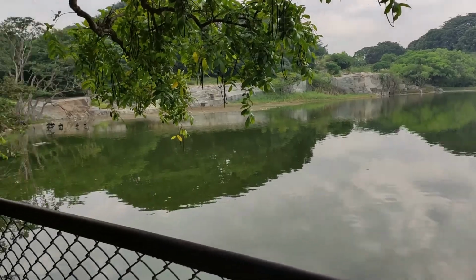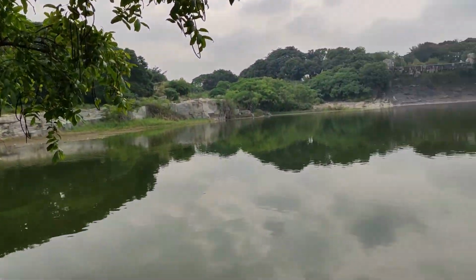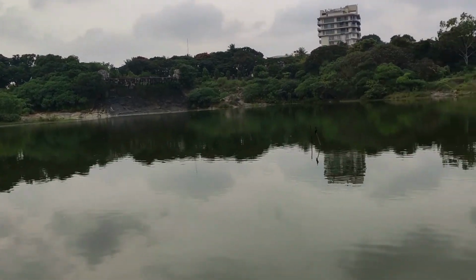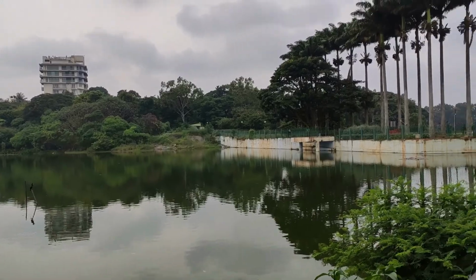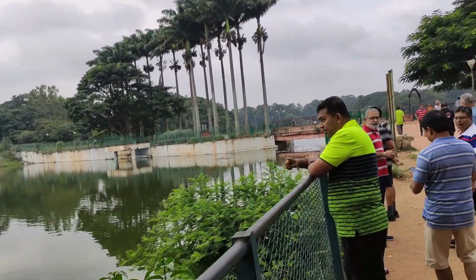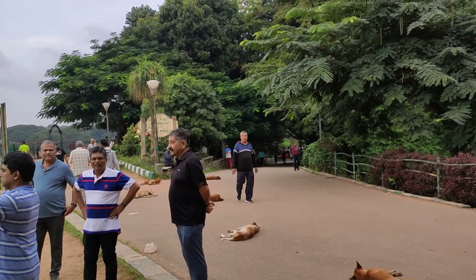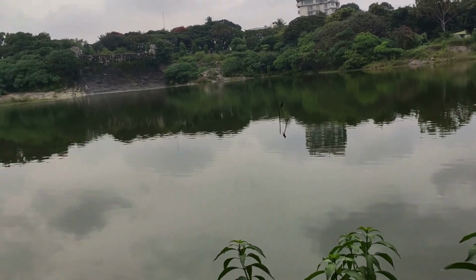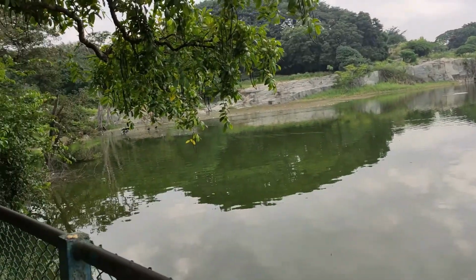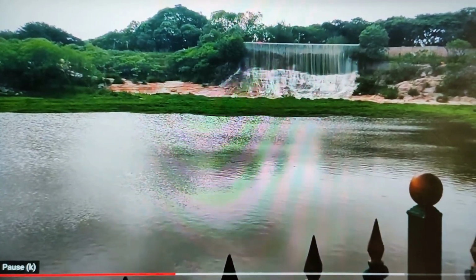Then we went to the lake. The extreme end of the lake, you have the falls, which was created, but today it was all dry. Otherwise, it would be very beautiful. But the lake itself is beautiful, massive, and maintained well. That's the end of the lake where the falls is. And this is the way it looks if it is alive and kicking.